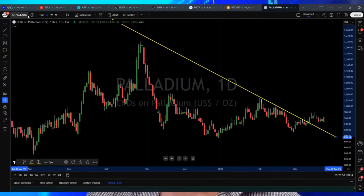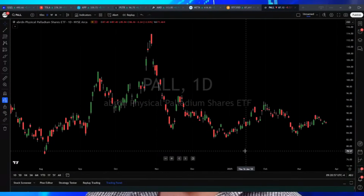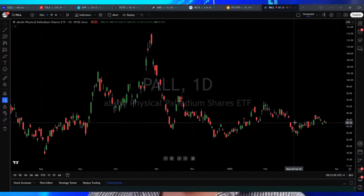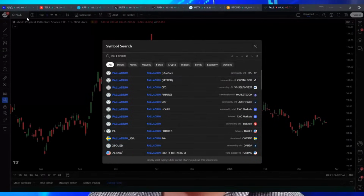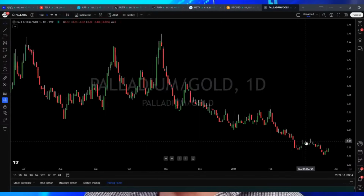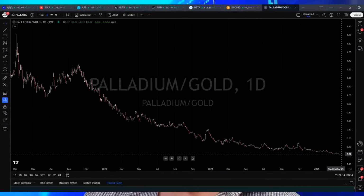By the way, for those of you that don't have a futures account, I use the PALL. It's an ETF that tracks Palladium. I know a lot of you guys don't probably have futures accounts, but I like PALL. Again, you look at the Palladium to gold ratio here. Let's do gold here. Let's see if we can bring that up. There we go. Palladium to gold ratio. Look at this. Look at how low Palladium is versus gold.